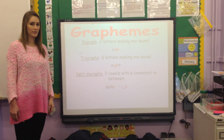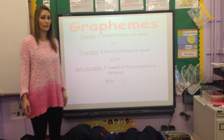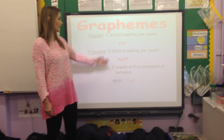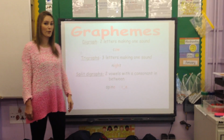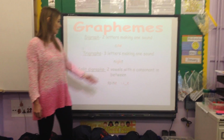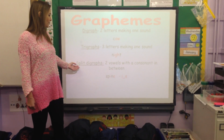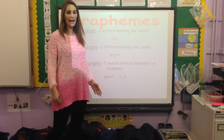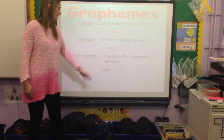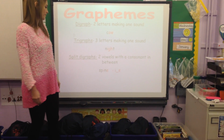So, graphemes. You'll hear this word quite a lot. A grapheme is the written representation of a sound. So a digraph is 2 letters put together to make 1 sound. Here OW makes the ow sound. A trigraph is 3 letters put together to make 1 sound. IGH together work here to make the I sound. And a split digraph is 2 vowels with a consonant in between. For example, here in spine, we don't pronounce the E, but it changes the way the I makes a sound.